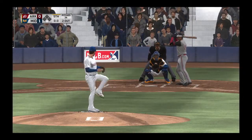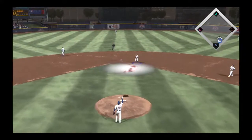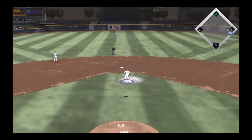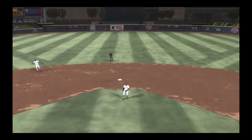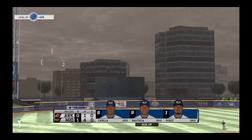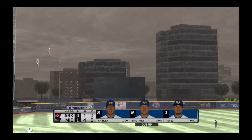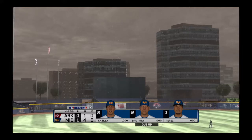Into the windup and the pitch. High pop up. Calling for it, Navarro. Makes the catch, and that'll retire the side. 5 innings have been no problem as he's got the shutout working. Home half of the 5th coming up. The Rockhounds lead it 1-0.